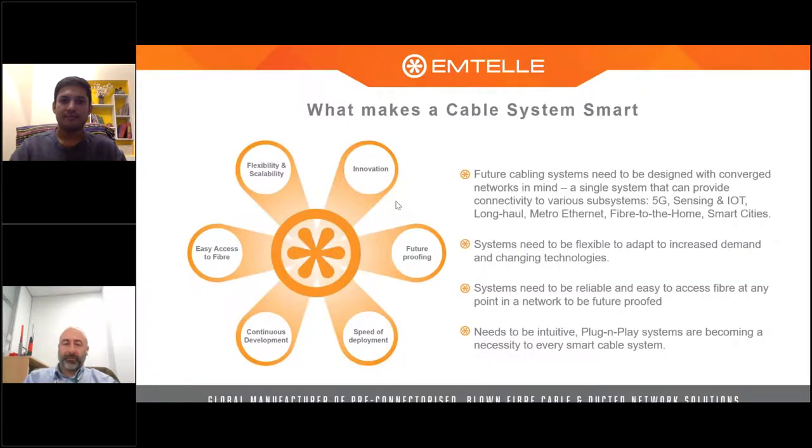Okay, so what makes a fiber cable system smart? Future cabling systems need to be designed with converged networks in mind. A single system that can provide connectivity to various subsystems: 5G, sensing, Internet of Things, long haul, metro, Ethernet, and of course fiber to the home and smart cities. Systems need to be flexible to adapt to increased demand and changing technologies.